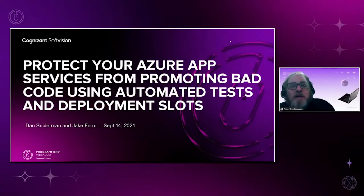We are about to give our speech on how to protect your Azure App Services from promoting bad code using automated test and deployment slots.